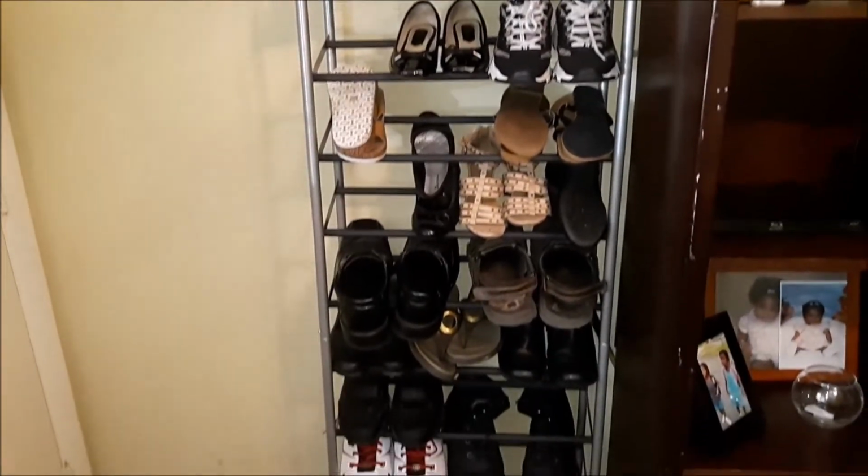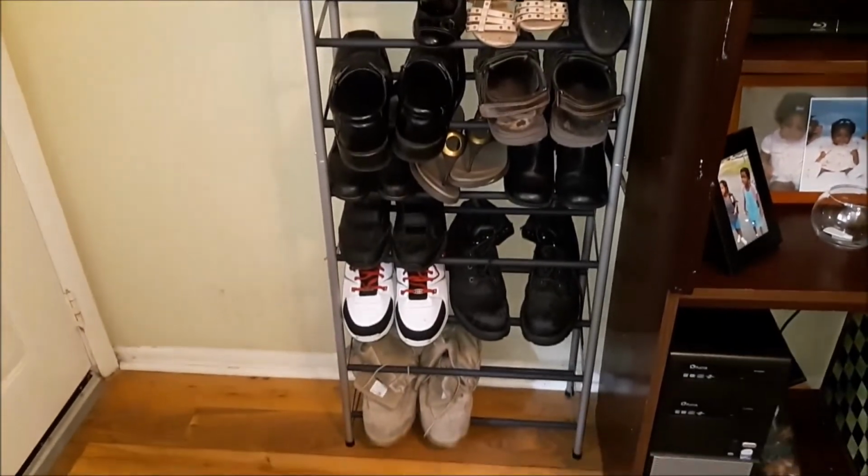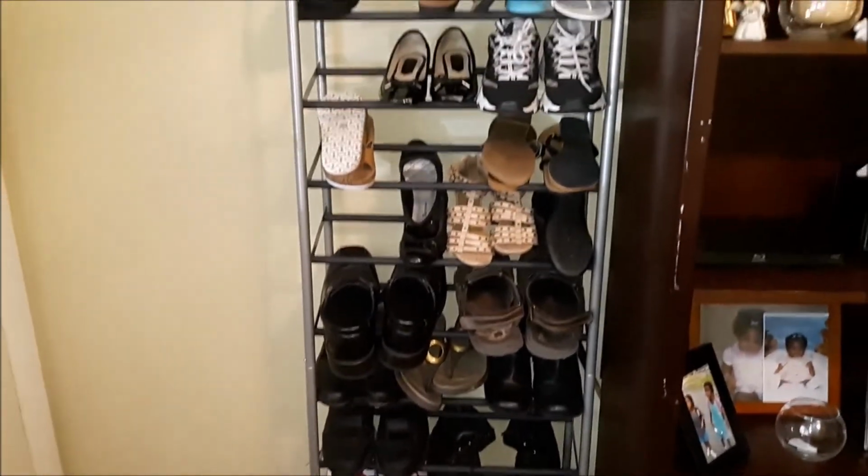We added this new shoe rack, I never have to worry about misplacing another shoe again.